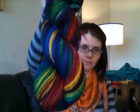So that is the gradient. Awesome! She said that she's going to dye more. After she saw mine spun up, Sarah says, oh, I have to do more gradients. So, or progressives, whatever. Don't get picky. This prettiness. All right.